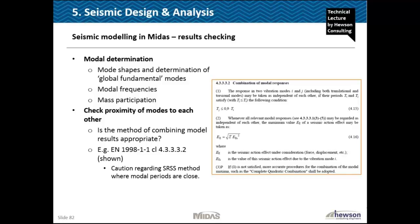4.3.3.3.2 from Eurocode 8 part 1 on the right hand side there, which talks about when it's appropriate to use different methods. And in particular, often the default method for adding modes is the square root of the sum of the squares. And Eurocode 8 allows for that, but also urges caution and places conditions on that. So check that. And if necessary, it can be necessary to move to something like the CQC, the complete quadratic combination, instead.